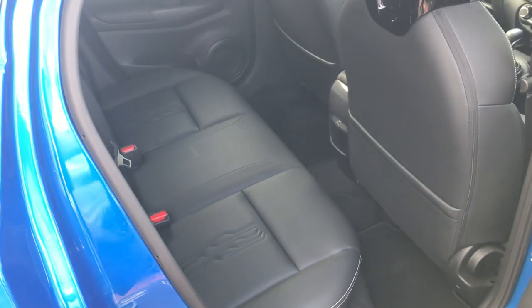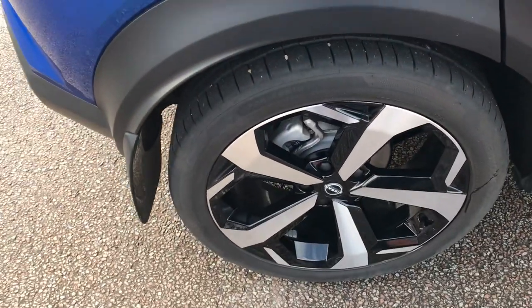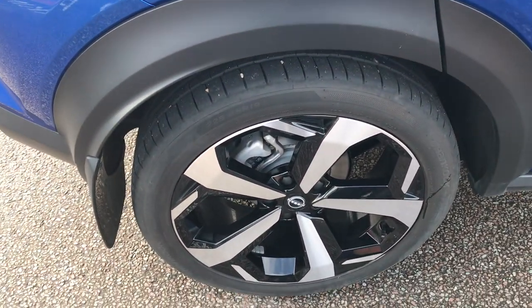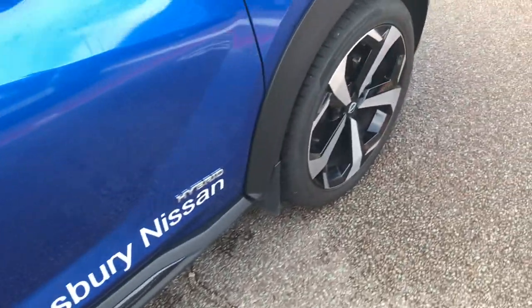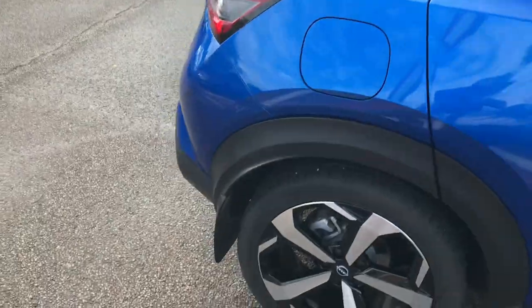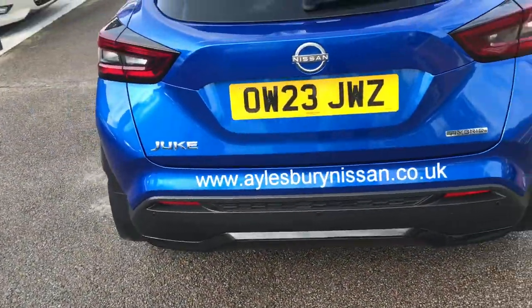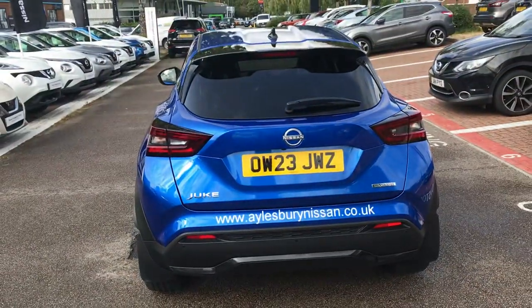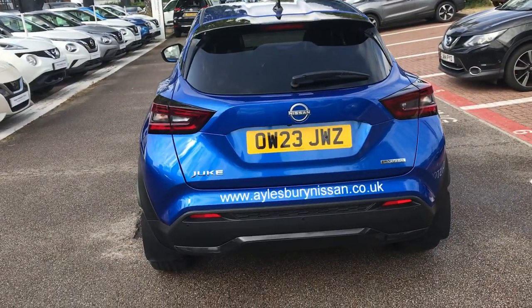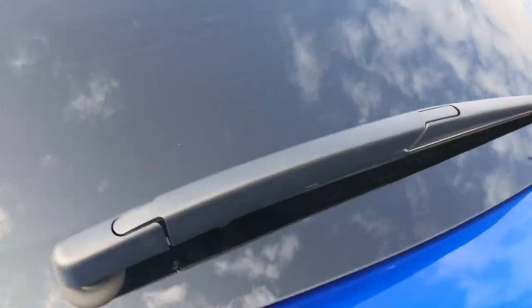Coming into the back. Alloy wheels and tyres, all okay. Coming around the back of the car. And into the boot.